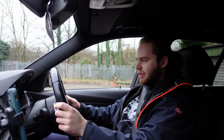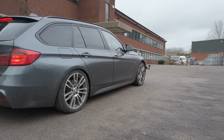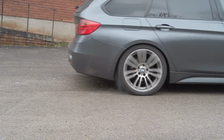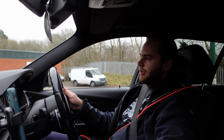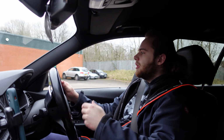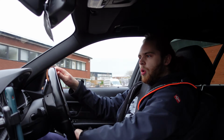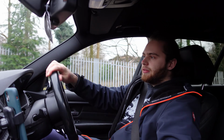So I'm going to hold the brake and press the throttle basically like you're doing launch control. The smell of tyres is strong now. Burning rubber. I should be a Fast and Furious stunt driver, this thing. Woo! God, it is a lot of fun. I really want to get into drifting now. I'm sweating as well. I should take my coat off.